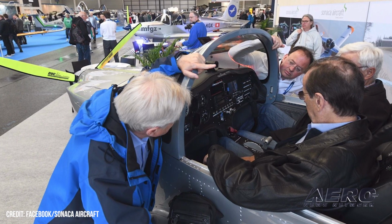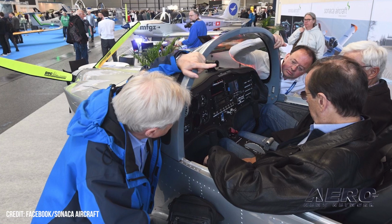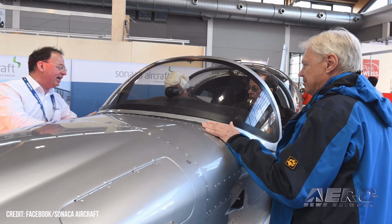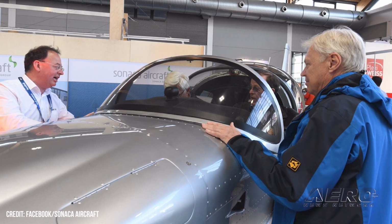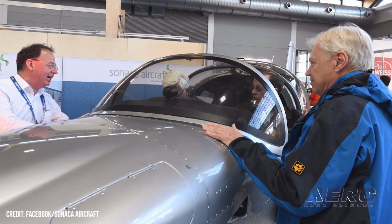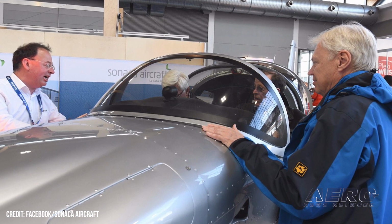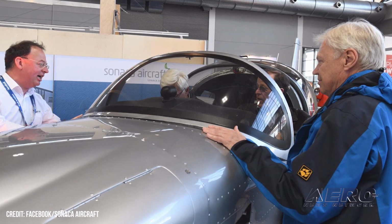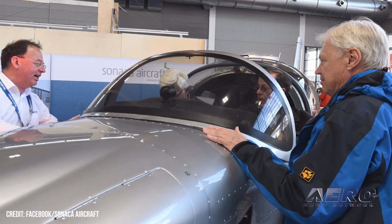In contrast to the NG, the Pro goes as modern and cutting-edge as possible, boasting a glass screen on any instrument that can offer one for those looking for an all-glass experience. Sonaca has announced the expansion of its international presence, enlarging its footprint with a selection of distributors added over recent months. Sonaca notes that since its introduction, the 200 has racked up more than 25,000 flight hours and over 50 planes delivered. And that's our show for today.